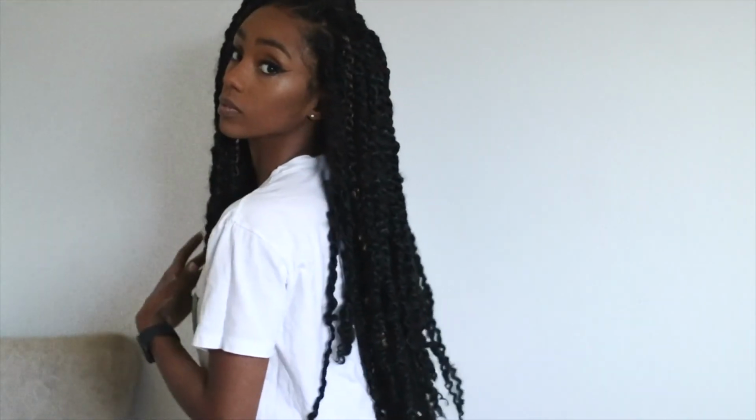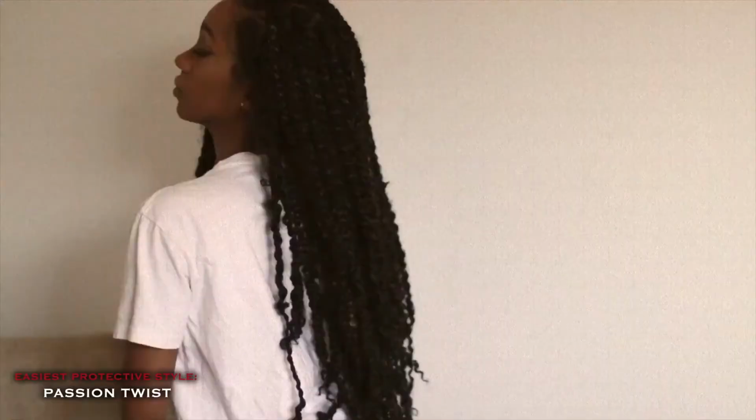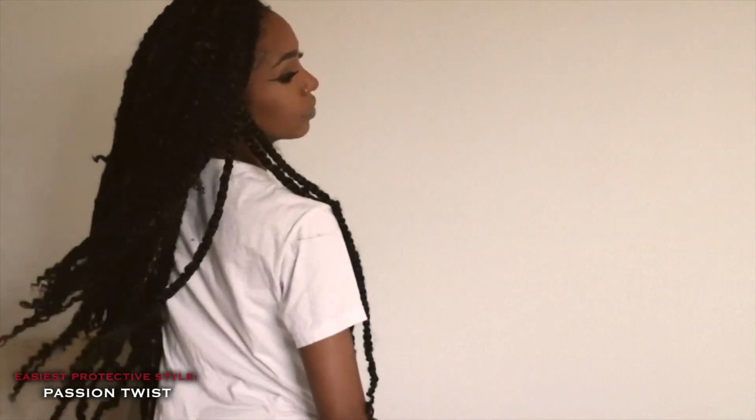The easiest style, hands down, has to be passion twists. If you're cramped for time and you don't consider yourself that talented when it comes to hair styling, I definitely think this is going to be the easier style for you to achieve. So if you're looking for that, I'll definitely push you in that direction.